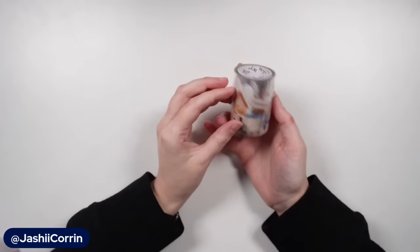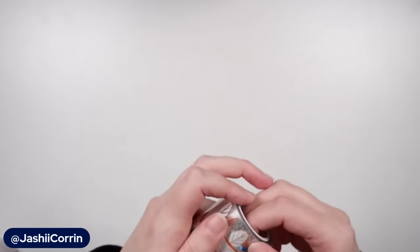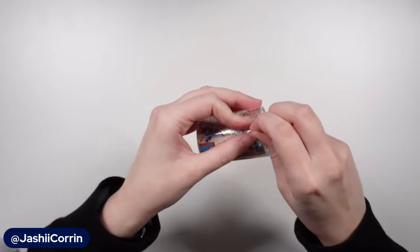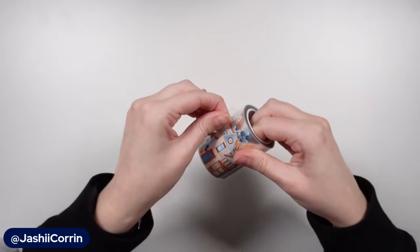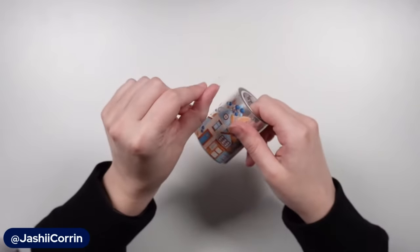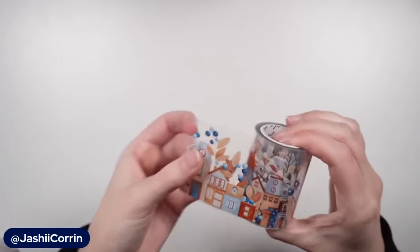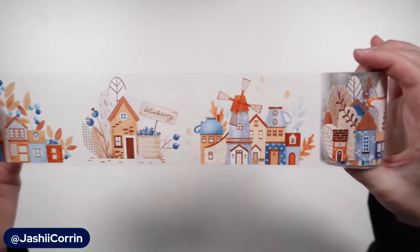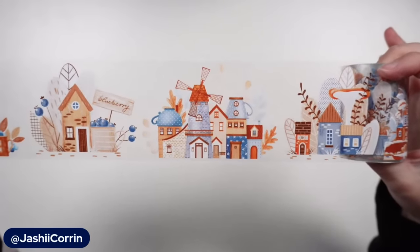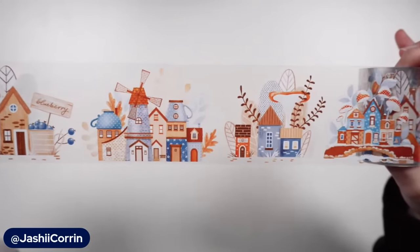The other one that I have opened up is these little houses, and the color palette on this one is absolutely lovely. I'm a sucker for a good color palette. You can see that it comes stuck down because there is a backing to this tape. So rather than the tape being stuck to itself on the whole roll, it's just stuck down in the first instance with this little piece, which I can never line up again correctly, so I always have to stick it horizontally rather than vertically. This one has little houses, but they look like houses in cups and stuff like that. Like this guy in the middle with the little windmill, it's a little teacup upside down on two of the buildings. It's just such a cute vibe.